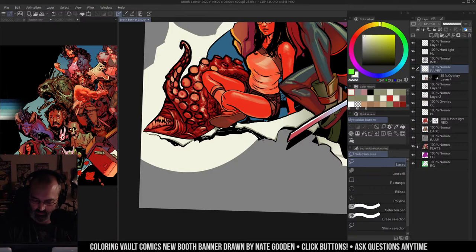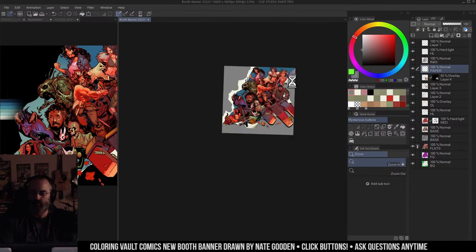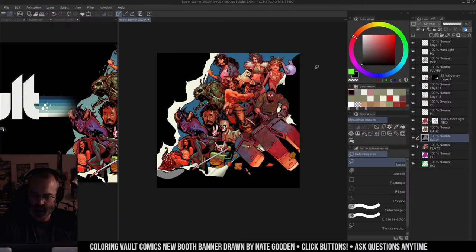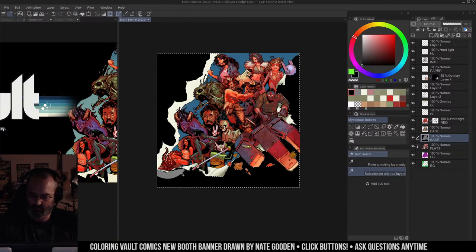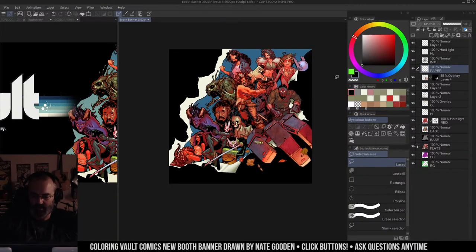And we don't need any of this to be white. I actually like it. All right, and let's make this dark again. Where's that layer? Oh, it's right there. There we go. I like it.